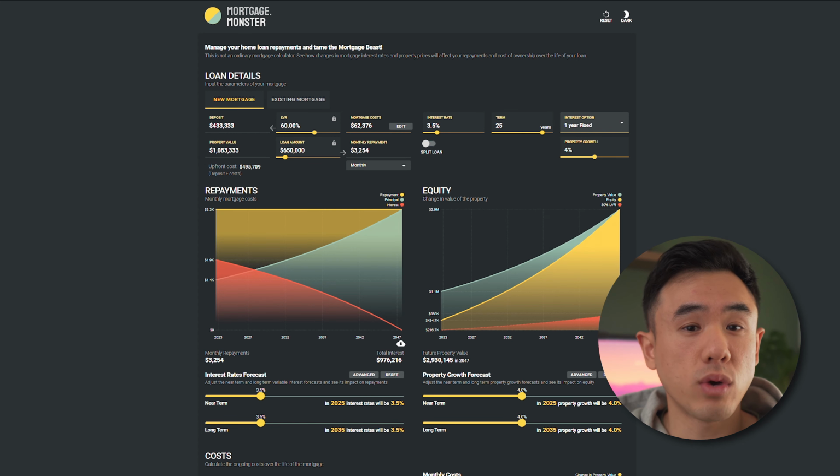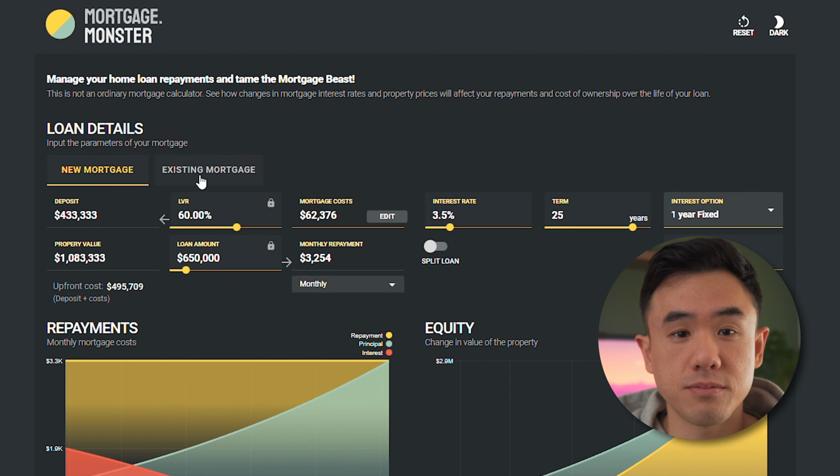The third tool is another website known as Mortgage Monster. It was created by the same person who created the PayCalculator.com website. However, this website helps you understand how changes in interest rates and property prices affect your repayments over time and the total cost of ownership of your loan. Now, this is not your ordinary mortgage calculator because just like the PayCalculator tool, this one is extremely comprehensive and provides you with a lot more value.